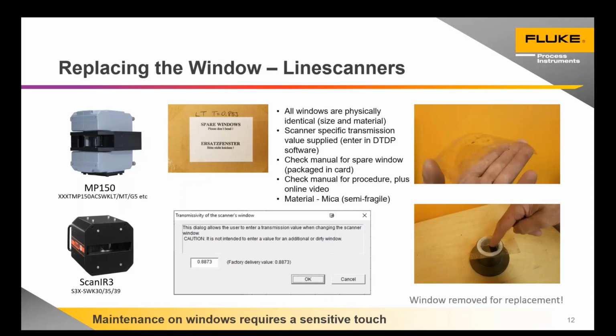Replacing the window on the line scanners. Line scanner is good if you're maintaining one in the field, because you do have a degree of flexibility for on-site maintenance. All windows are the same material and identical between MP150 and ScanIR3. Each window is supplied with a corresponding transmission value that's entered into the running line scanner software. It's completely independent of the recipe or INI file.